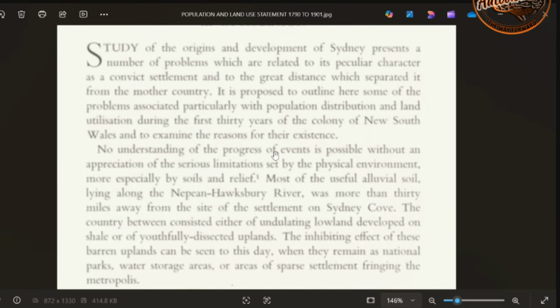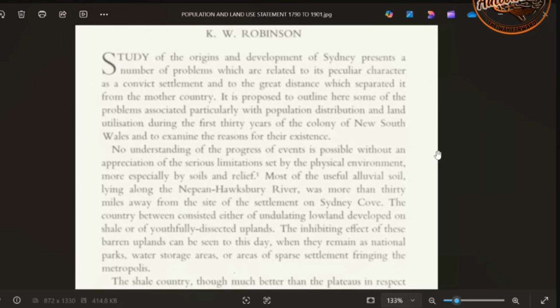Study of the origins and development of Sydney presents a number of problems which are related to its peculiar character as a convict settlement and to the great distance which separated it from the mother country. It is proposed to outline here some of the problems associated particularly with population distribution and land utilisation during the first 30 years of the colony of New South Wales, and to examine the reason for their existence. No understanding of the progress of events is possible without an appreciation for the serious limitations set by the physical environment, more especially by soils and relief.